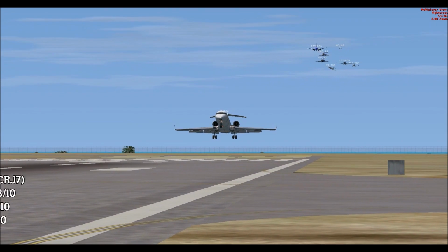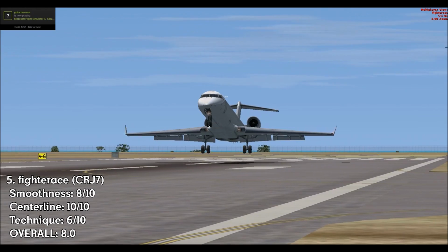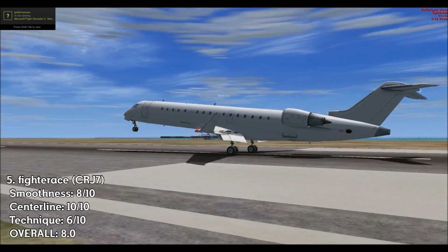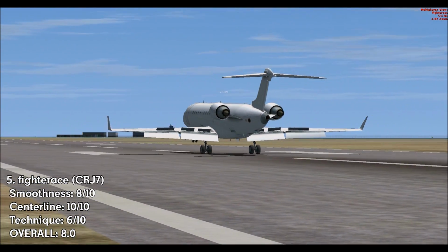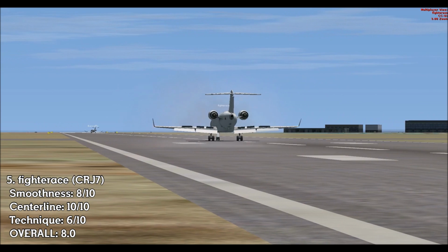At the 5 spot, we have Fighter Ace in the CRJ 700. He'll get an 8 out of 10 on this landing. 10 out of 10 for centerline, as you see there, GG, but a 6 out of 10 for technique because that nose gear was way up in the air upon touchdown, but overall a solid landing for the 5 spot.